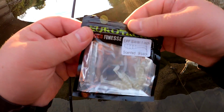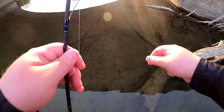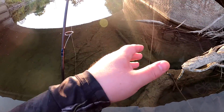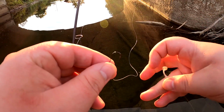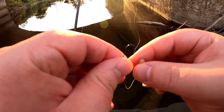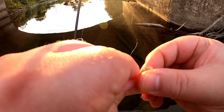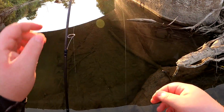These things are magic. They catch anything. Ripped that right off there, but you know what he didn't rip off there? The soft lock for this tungsten jig. So I can just thread another one of these boys on here. Put the soft lock piece in the jig hole, and there you go.